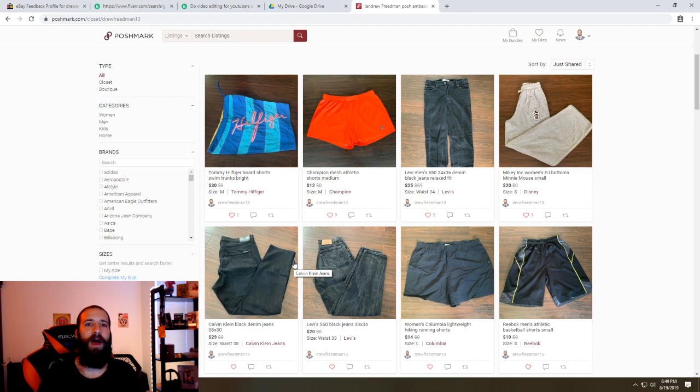So for any items, I believe, I don't want to say it if I'm wrong, but I think it's up to 5 to 10 pounds of items. It's the same flat rate of, I believe, $6.74.